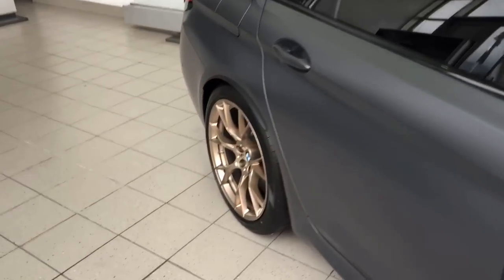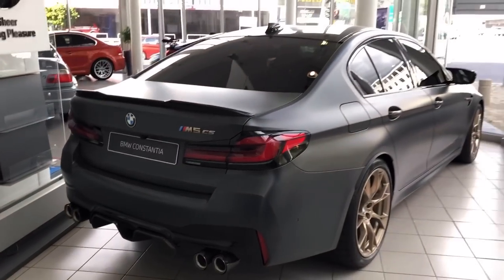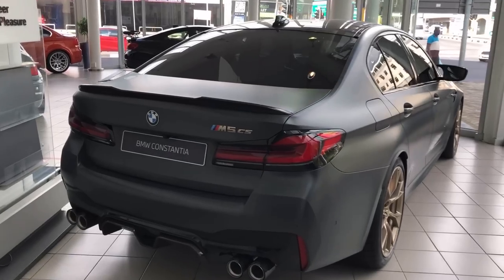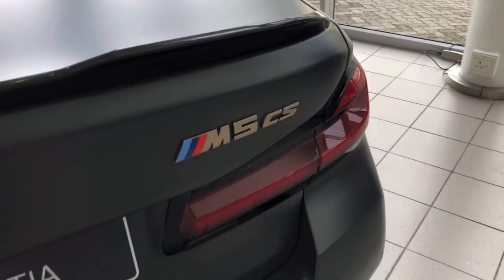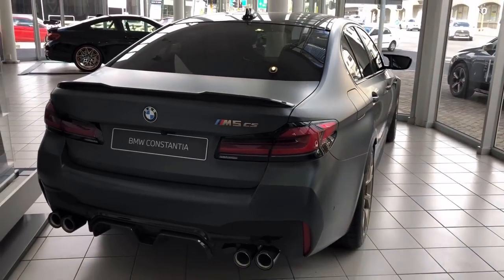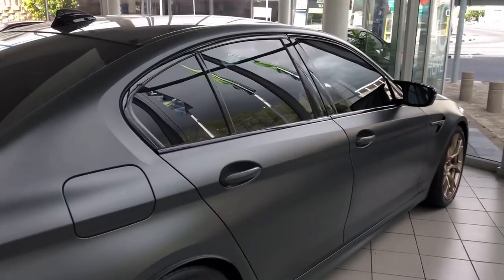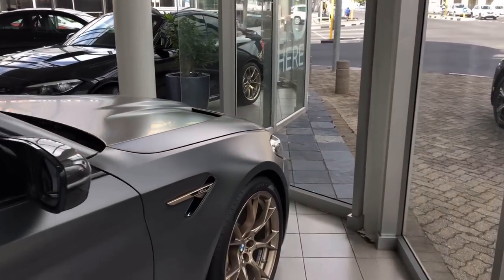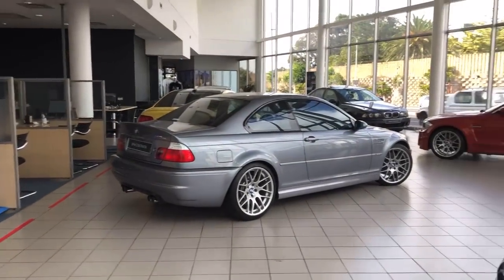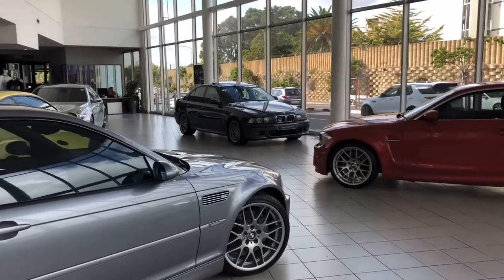Can't really see much of the interior because of the tint. But man, such a cool collection of BMWs, guys. And I must be honest, this M5 CS is so good looking. Oh, I love this thing. Absolutely love this thing. Not sure how practical it is. Well, I'm pretty sure it is with the four doors and the suspension and whatnot. But yeah, super cool collection. So this is BMW Constantia or Claremont, whichever one you want to call it.